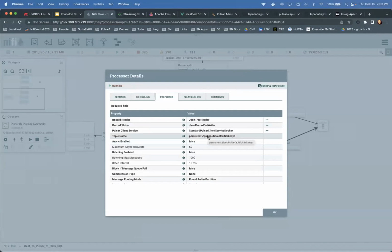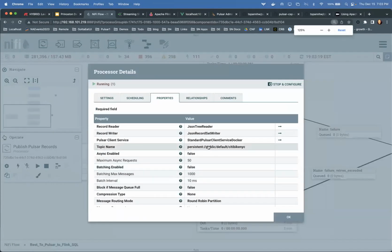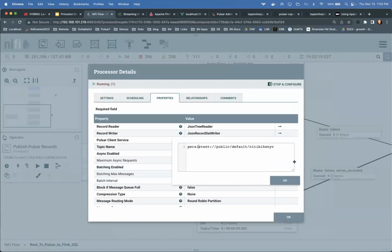Again, I could change the type of this before I send it. Say I wanted to send Avro, I could have done that here with this simple command. I point to my topic. One thing you'll notice for Pulsar is the unique name of this topic. It might seem a little busier than you might see with Kafka or something else, because we have a couple pieces of information that are important.